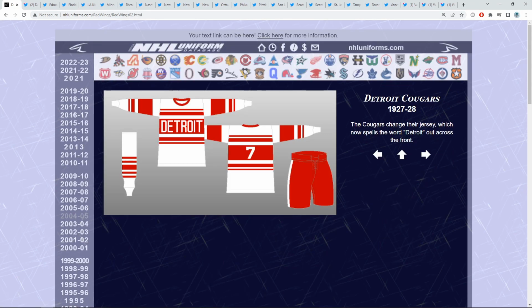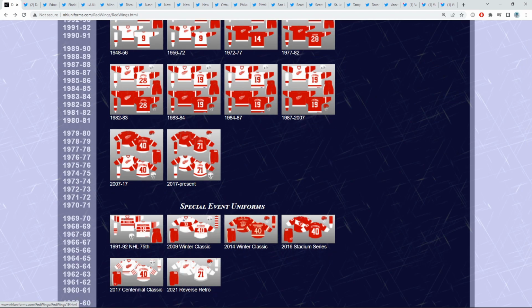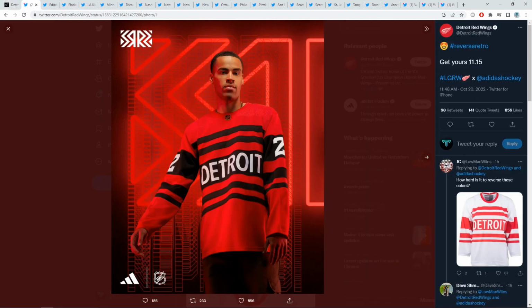Now, they had a throwback for this style of jersey in the late 90s, early 2000s for the Detroit Cougars. I had a Steve Yzerman of this. Honestly, a pretty nice jersey in that version, especially when you have it in person, see it directly in front of you. It doesn't work. It just doesn't work. And I kind of agree with this person here.